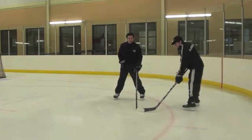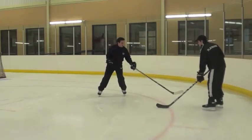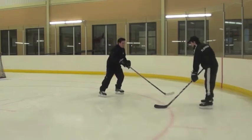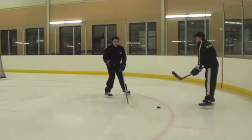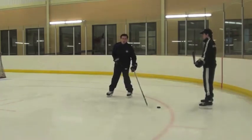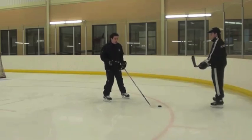So a balance that you have to challenge yourself with is whether or not you can stay on the defensive side, number one, but also be able to lead Brett in the direction you want him to go without giving an angle to go to the net. Very difficult, requires a lot of practice and timing. But if you understand the concept, it'll make it a lot easier.